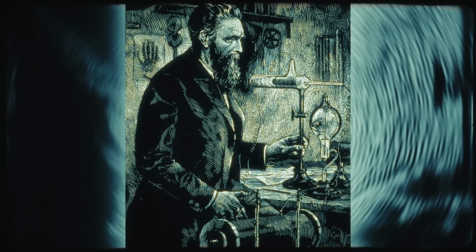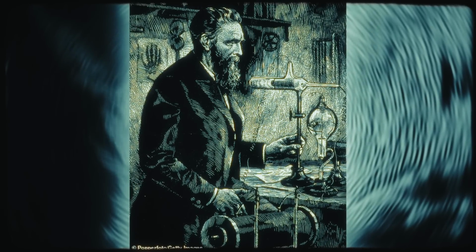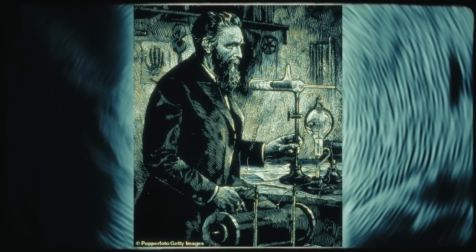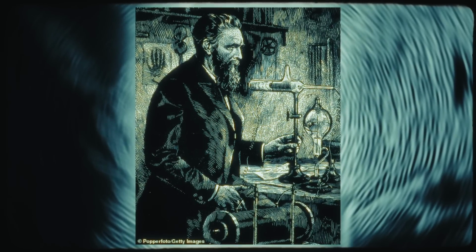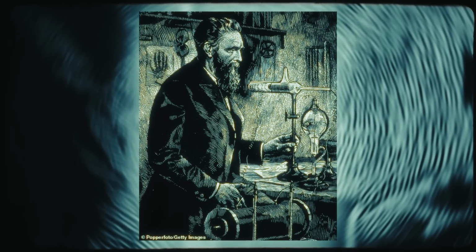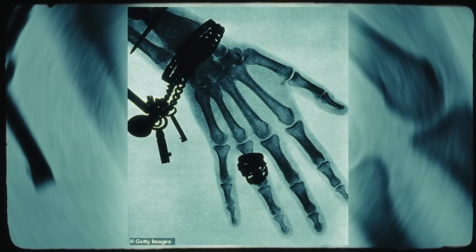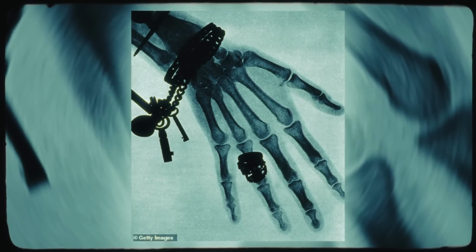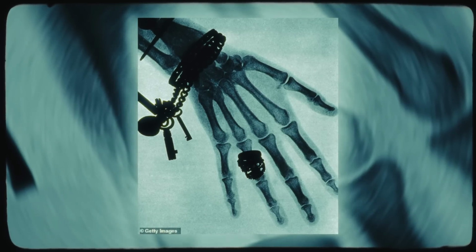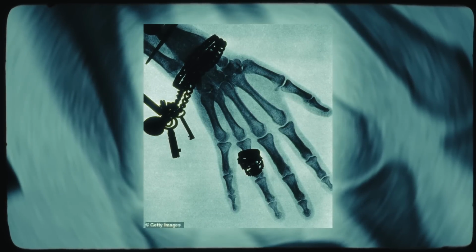For 2 months, Röntgen experimented with various types of cathode ray tubes and photographic papers. He didn't know what exactly he was seeing. It was obvious there was some kind of ray that could pass through some solid objects, but these couldn't be seen by the naked eye. He experimented by placing various things between the source of these mysterious rays and the photographic paper. These included weights, pieces of metal, and on December 21st, 1895, his wife's hand.